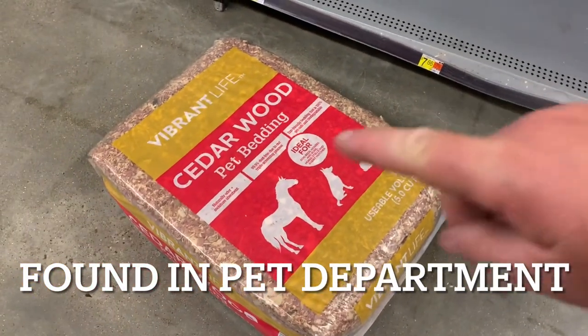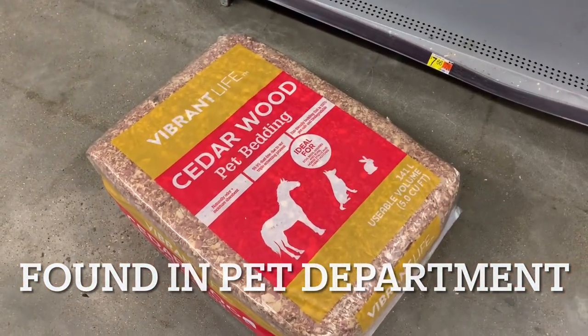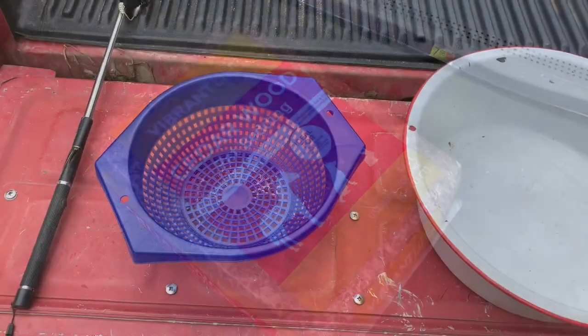But you've got to get cedar. No other shavings will work. It has to be cedar.